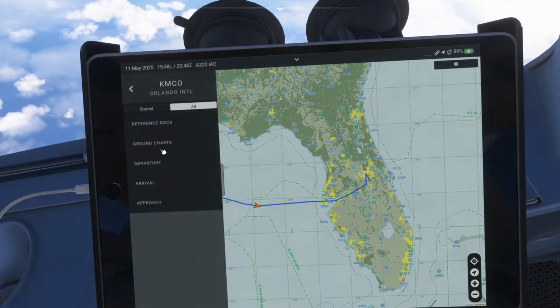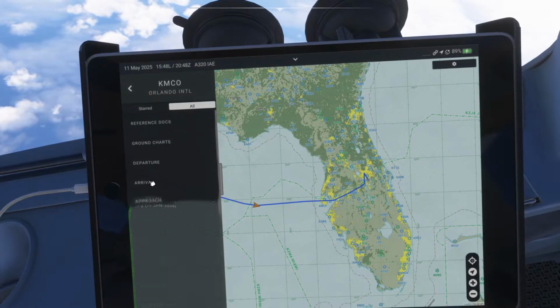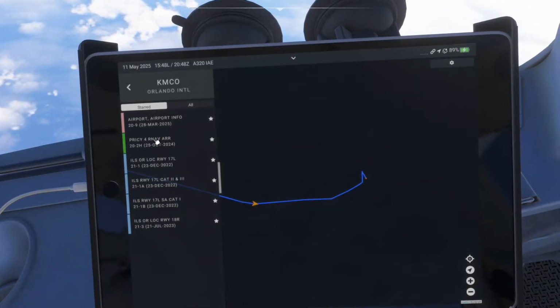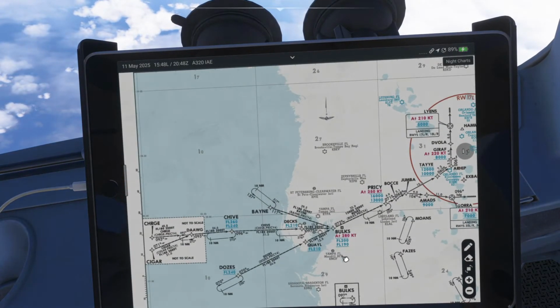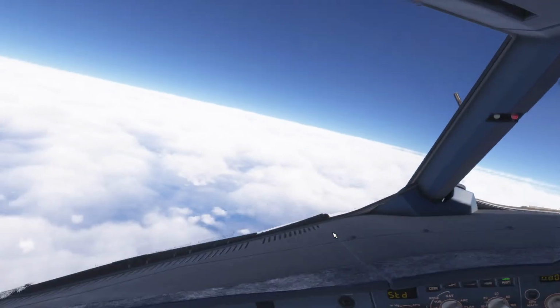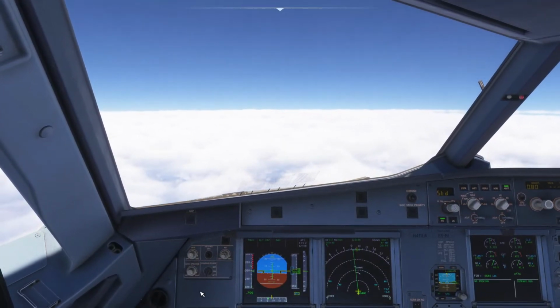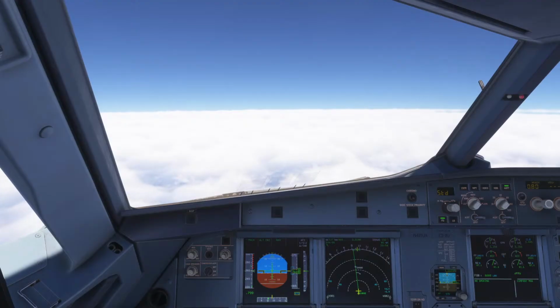Envoy 3606, expect vectors across the localizer for sequencing, maintain 2000. Then 2000, expect vectors, 3606. American 1559, climb and maintain 4000. Climb 4000, 1559. Southwest 396, maintain 180 knots to DEFCO, runway 12, cleared to land. 180 until DEFCO, cleared to land runway 12, Southwest 396. 1012, runway 24, cleared to land. Runway 24, 1012. Envoy 3606, 5 miles from DEFCO, turn left heading 090, maintain 2000 until established, ILS runway 12 approach, maintain 170 knots until DEFCO. 090, 170 to DEFCO, 3606.